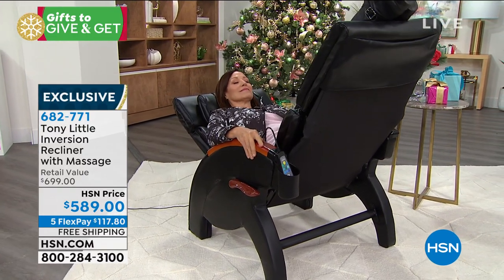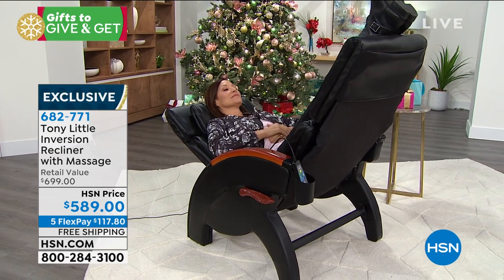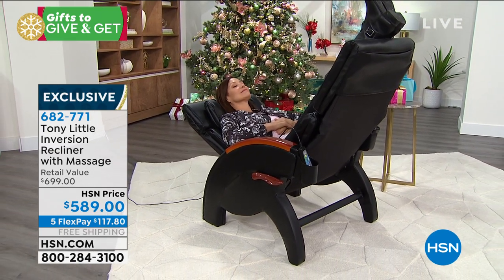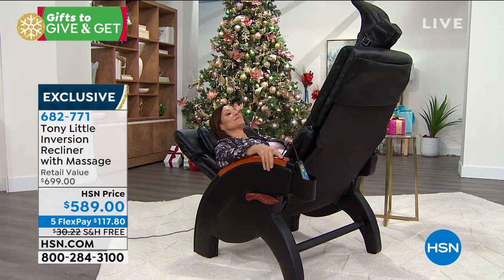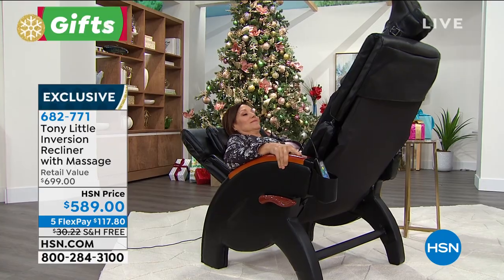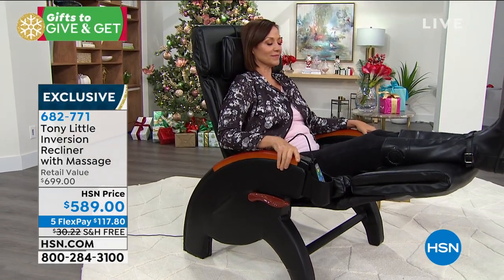You can see Donna adjusting it there. Now, she can stay inverted if she wants to. She can do that for 5 minutes until she increases her circulation, and then she can lounge back down. This chair, I'm just warning you, you might be in it all day long. If you are uncomfortable when you get out of your couch or your chair, please try this out.